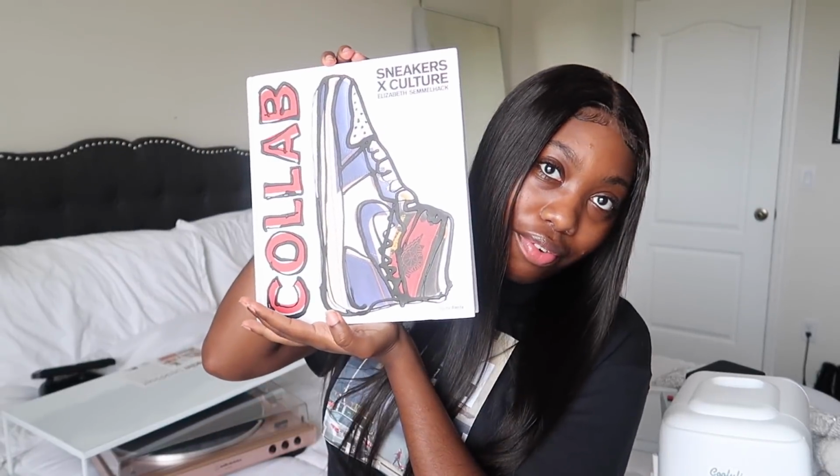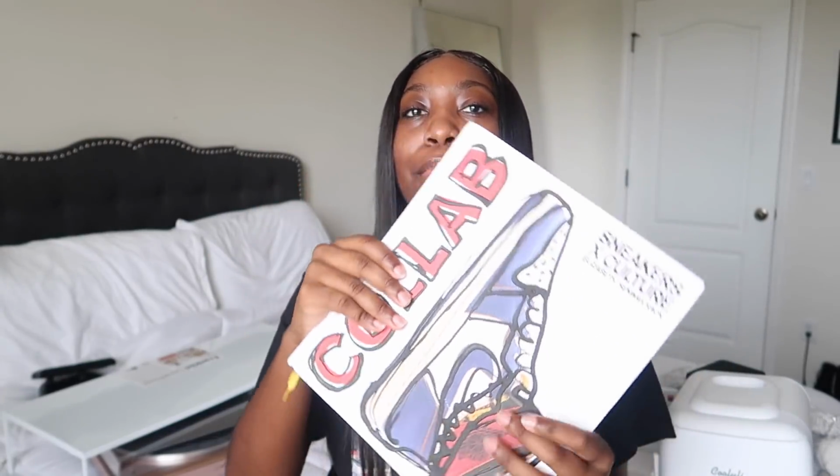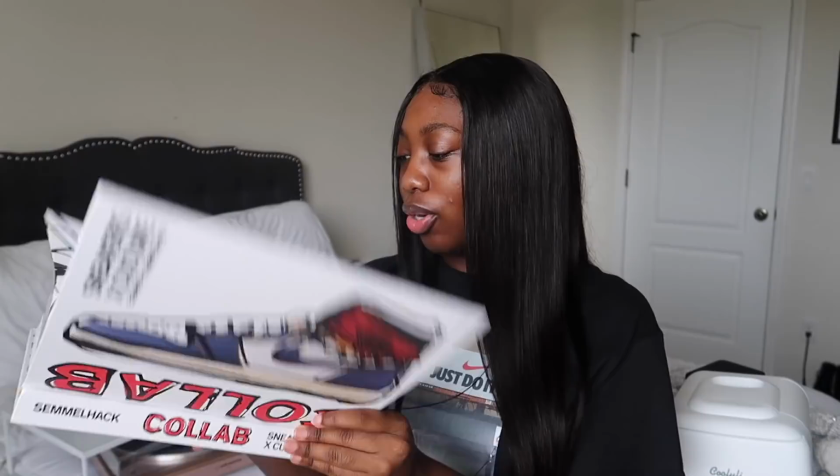And then I got this book right here, y'all. This was on my Christmas wish list. I didn't even really know what it was. I just wanted it because it's, you know, a big giant shoe on the front. But yeah, I got it. And it says collab right here, and they got a shoe on it. You know, a shoe that I didn't get. So, yeah, I was looking through it yesterday.